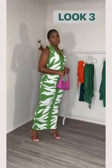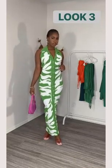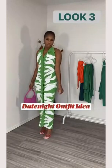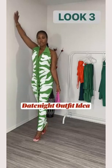Okay friends, so this is look number three and this is the look that launched the obsession with green. I fell in love with this dress by one of my favorite black designers, Hanifa, and knew I had to style it and I knew I had to do more. I kept it very simple, styling it with pink heels and matching pink purse, and I loved how simple yet sleek it turned out.